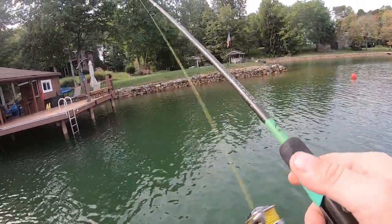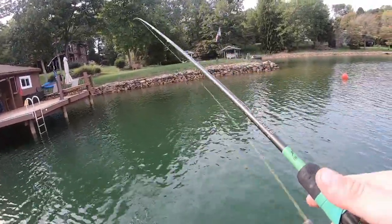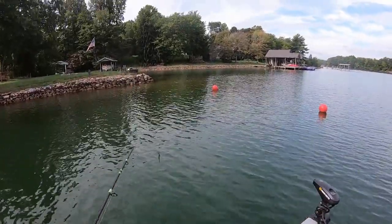There's one cove up by the state park that you and I have been in before, I think, and I was there one time earlier this year.